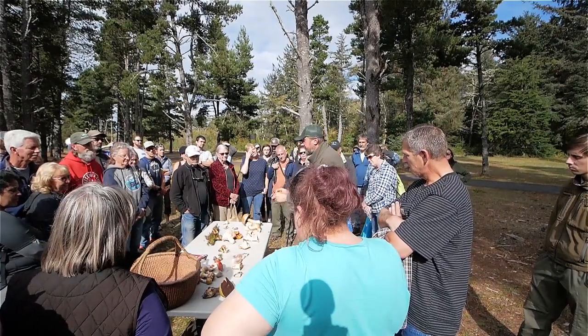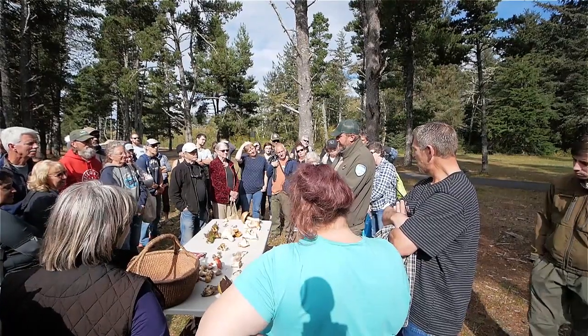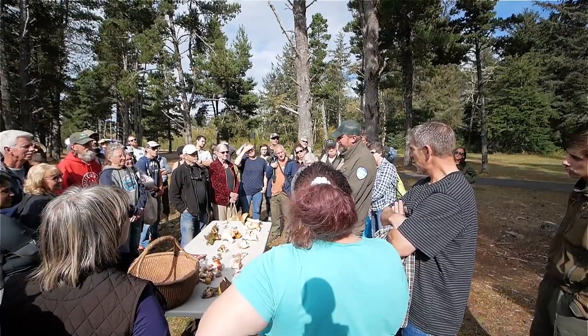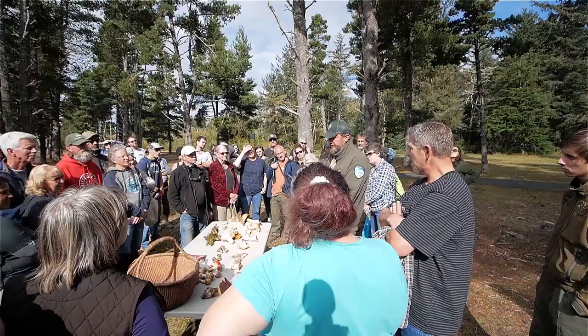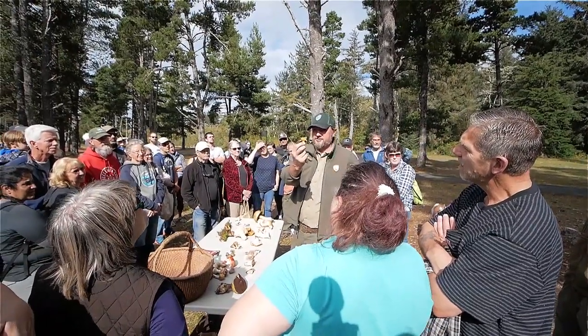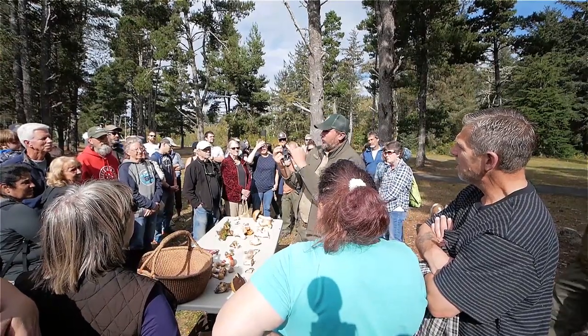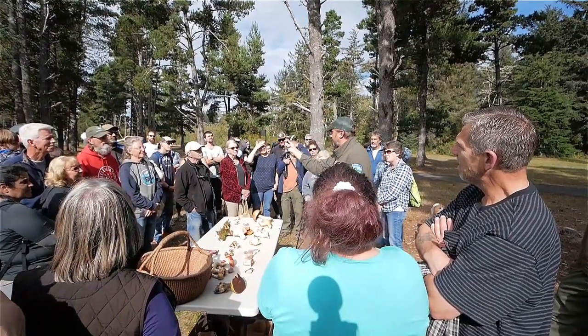They call them milky caps because they're brittle, they snap like chalk, and once the gills are cut, they actually exude a milky juice. Sometimes it's white, sometimes it's kind of clear. This one is actually kind of orange, and looks like carrot juice or something.